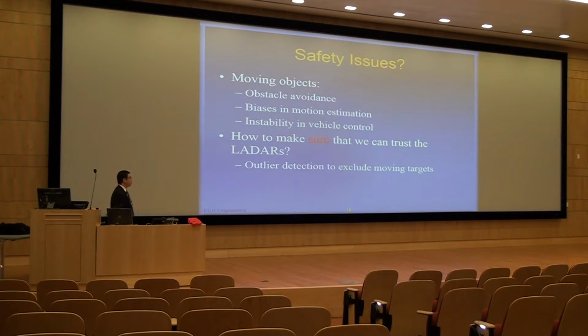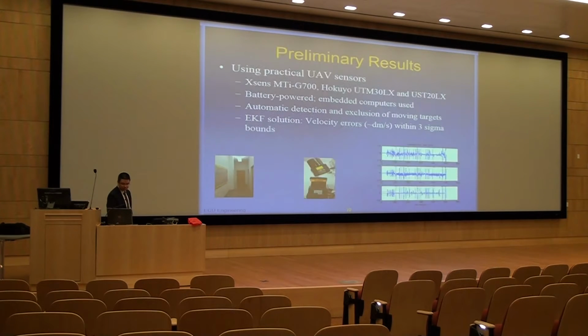So as far as safety is concerned, we have to make sure that we can trust the laser data. So for that, what we're doing is we're developing an outlier detection algorithm that will detect and exclude any moving objects. So we have demonstrated that in a small room or hallway like this, even when you have people moving around, the door opening and closing, with two lasers scanning the environment, we can actually measure velocity pretty reliably, and we can actually detect whenever the thing's moving and exclude those.